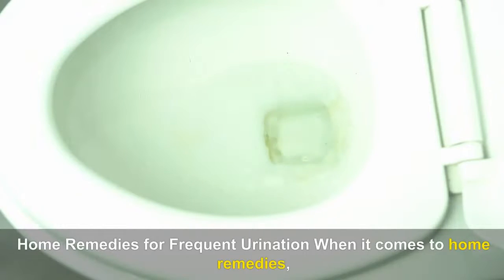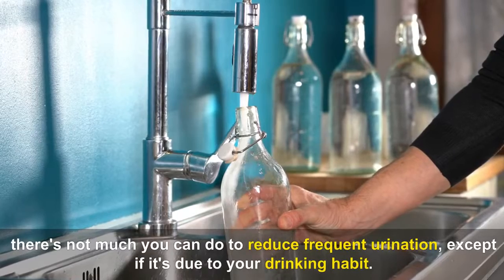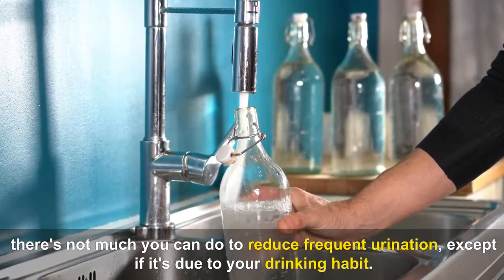Home remedies for frequent urination. When it comes to home remedies, there's not much you can do to reduce frequent urination, except if it's due to your drinking habit.